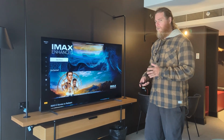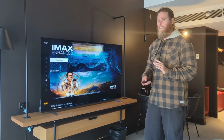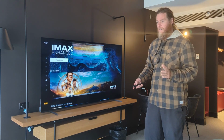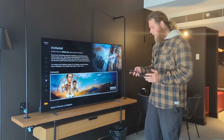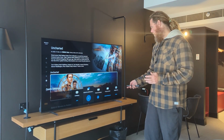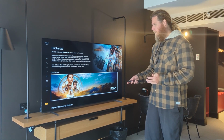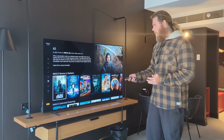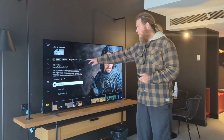The problem is that I watched 3 IMAX enhanced films in the last 24 hours, and 2 of them didn't do that. Only 1 did. The other 2 just did the black bars anyway. So I'm not sure, I checked every possible setting. It's definitely set to IMAX enhanced, as you can see there on the menu. So that's a curiosity. But if you go into here, you'll see up here Purestream.